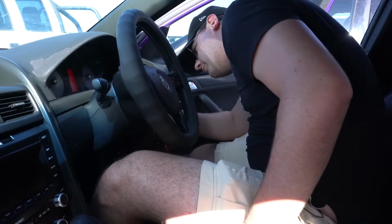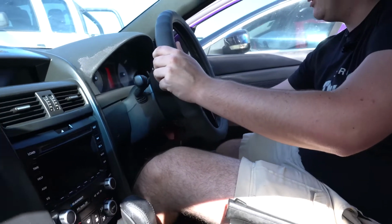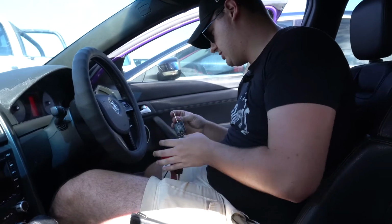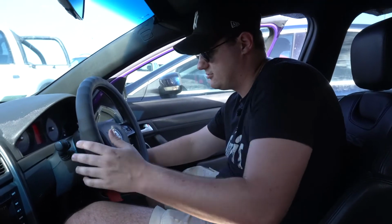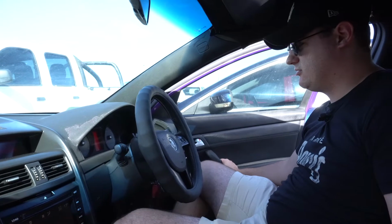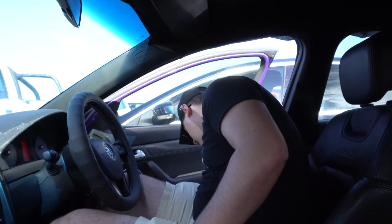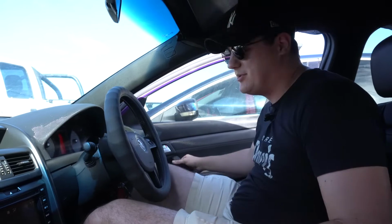Key number one. Will it start? Oh, we got the handbrake on. Nope, that key doesn't work. Key number two. Nope. Oh. Yeah, and it seems stumbly. Oh, my seat's falling apart. This is great. But it's a V8, so. Oh, that sounds horrible.